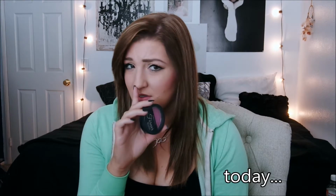My next favorite is a blush, and this is kind of an unexpected favorite. I didn't think I was gonna like this when it showed up at my door, so I ordered online, and it is the Coastal Scents Forever Blush, and I have one in the color Fresh, and I love that one. That is just such a basic blush. If you're not a big blush person, that's perfect for you. And it's not super pigmented, so you can really build it up.